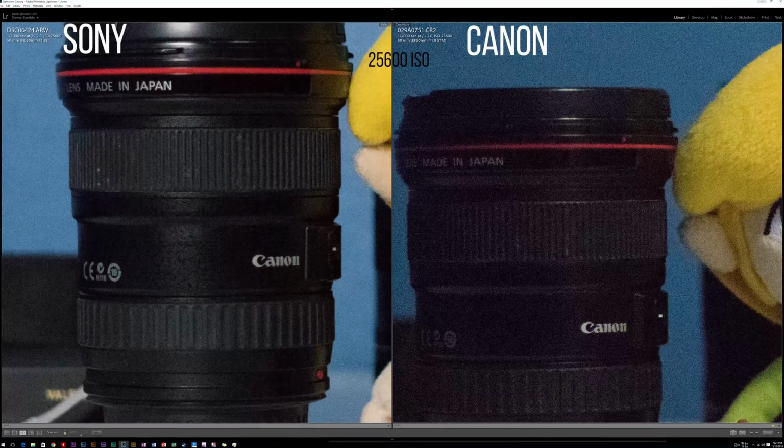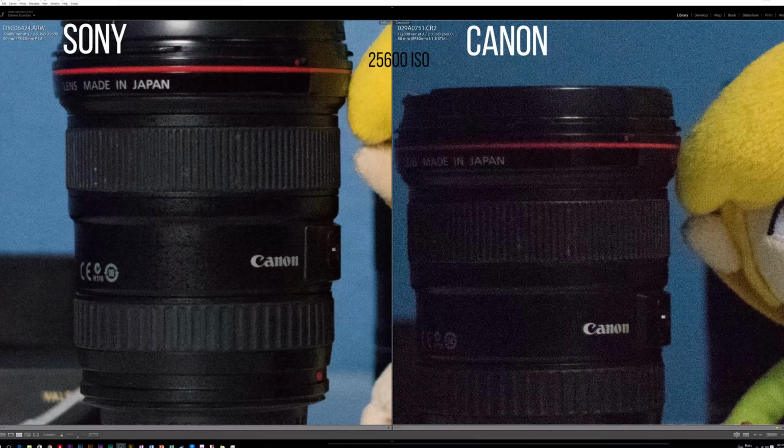So needless to say, if you're looking for high ISO performance, the Sony a6300 is where you want to be at. But then again, are you really going to be shooting at those extreme ISOs in sporting environments? You may or may not have to. So just keep that in mind for this. But the Sony definitely edges this one out.